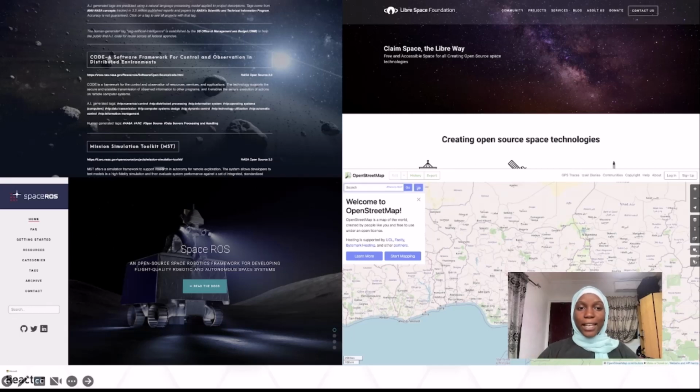The very last one here is OpenStreetMap, and it's more GIS related. It's more rooted in using space software for Earth applications. All of these others aim to use space software outside in space, but OpenStreetMap is very much within Earth, mapping out different types of things on Earth. OpenStreetMap is built by a community of mappers that contribute and maintain data about roads, trails, cafes, railway stations, and much more all over the world.